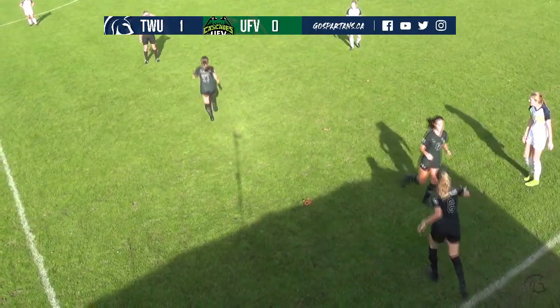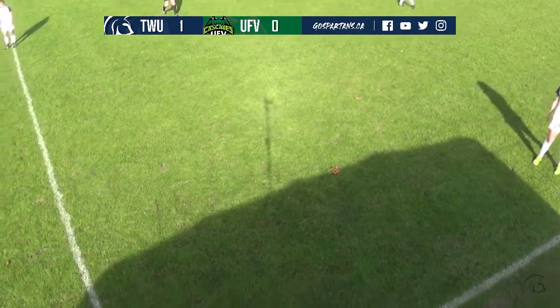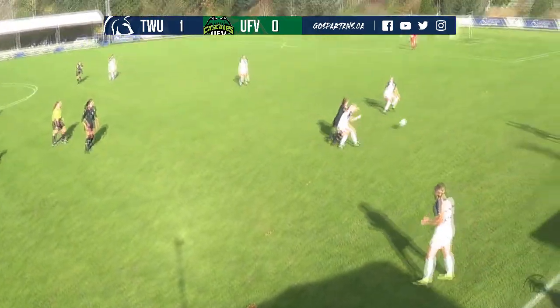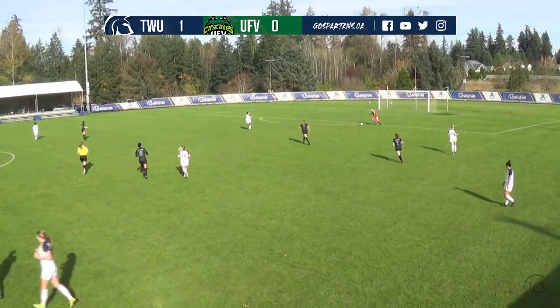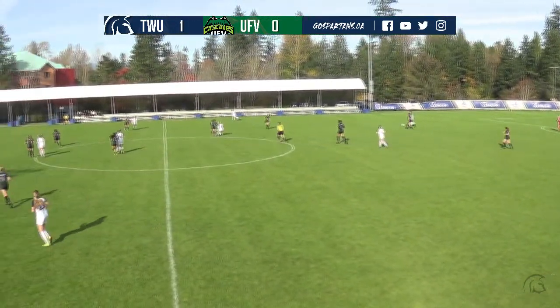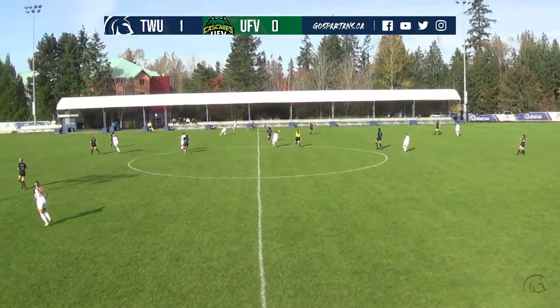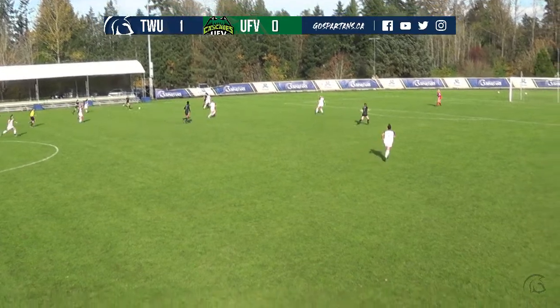Couple changes there. Coming into the game, Jenna Mille, as well as Katie Fisher, the third year. Both teams making their subs here in the second half. In the 62nd minute right now. Still a good 30 minutes or so to go as the Cascades look to level it.